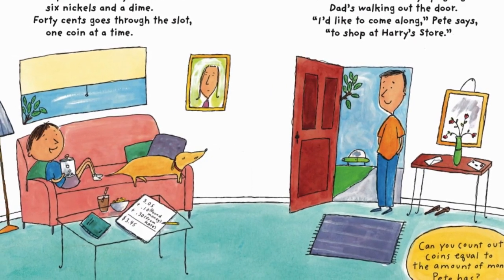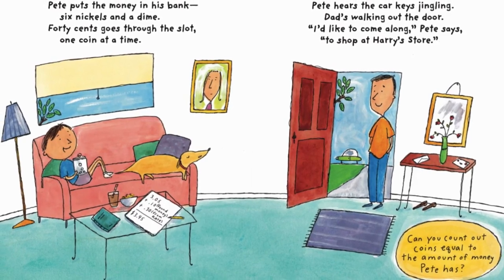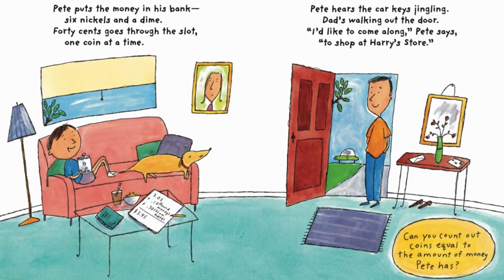Pete puts the money in his bank, 6 nickels and a dime. 40 cents goes through the slot, 1 coin at a time. Pete hears the car keys jingling. Dad's walking out the door. "I'd like to come along," Pete says, "to shop at Harry's store." Can you count out coins equal to the amount of money Pete has?